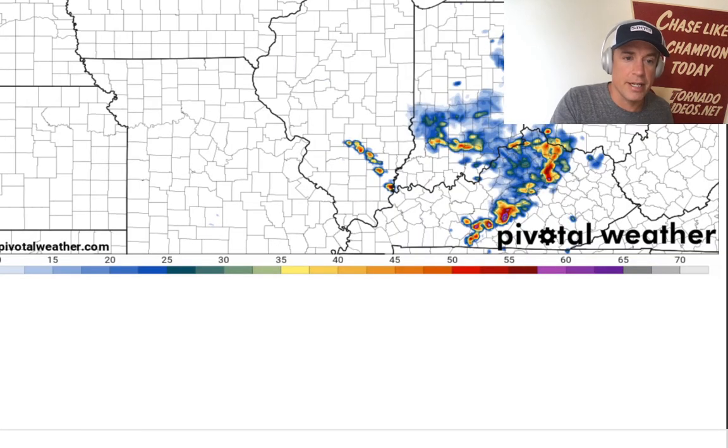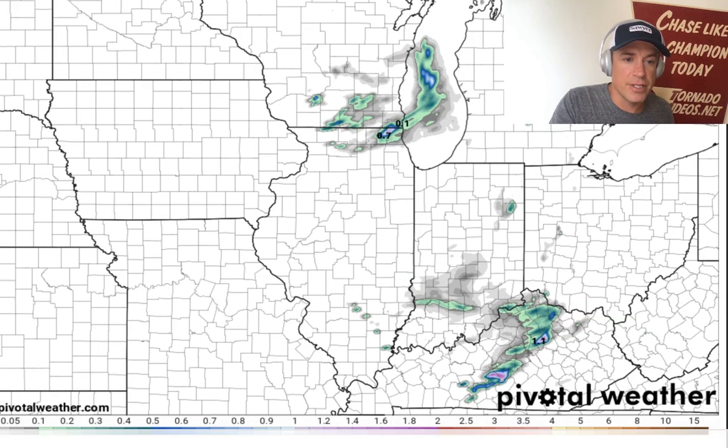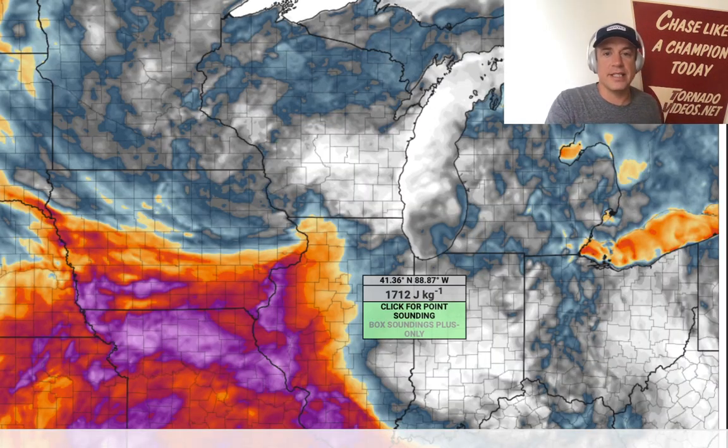It already is happening across the western suburbs there. And let me show you this CAPE axis here, axis of instability coming in from the southwest. And there it is. There's that instability at 18Z.